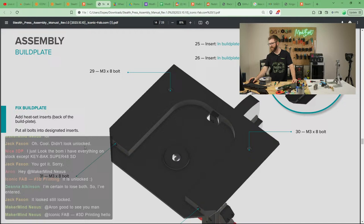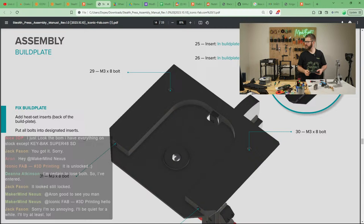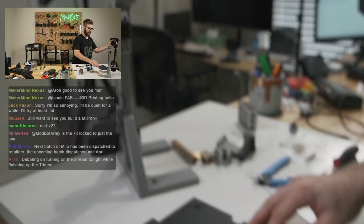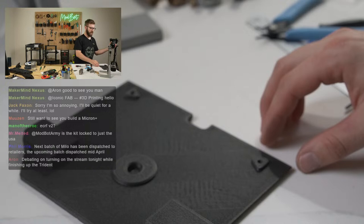Let's see. Add heat inserts. Oh, neat. Okay. Insert in build plate. Cool. Okay, so build plate. We've got two more inserts. It's not real pretty down here, I'm warning you.